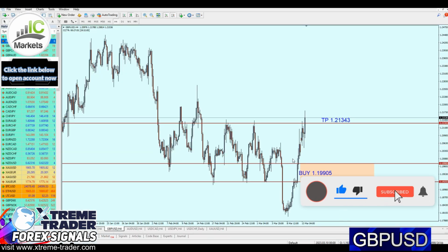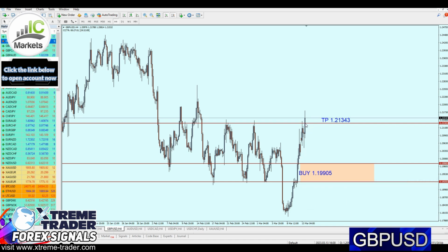So again, back to the Pound USD. As we can see, the market has reached the take profit level instantly without touching our buy level.